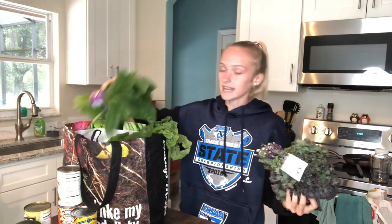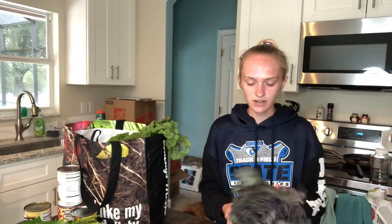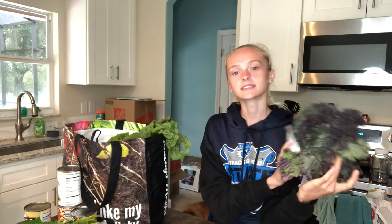Bag number three has some of the greens. I got some organic spinach. I always make sure if I get spinach to get organic, because spinach is one of the dirty dozen with pesticides or whatever. I also got some organic kale, purple kale, because we're bougie.